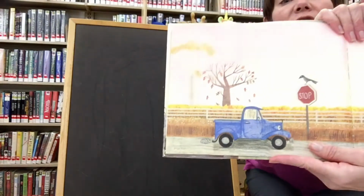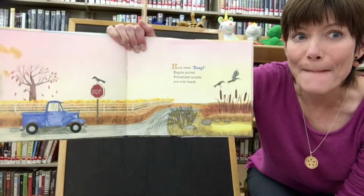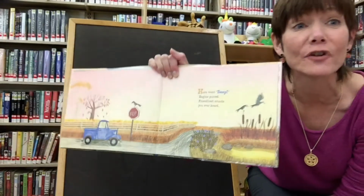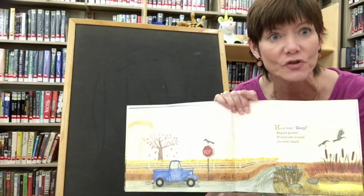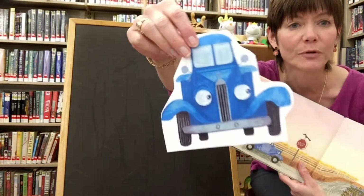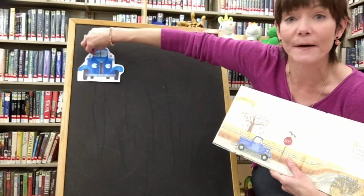And there he is. You see the truck? See? The horn went beep. Engine purred. Friendliest sound you've ever heard. Can you say beep? I think when I do the sounds in the story, you're going to have to help me with the sounds. So we're going to say beep. And here's our friend, Little Blue Truck. And what does he say? Beep. Very good. We're going to put him up there.